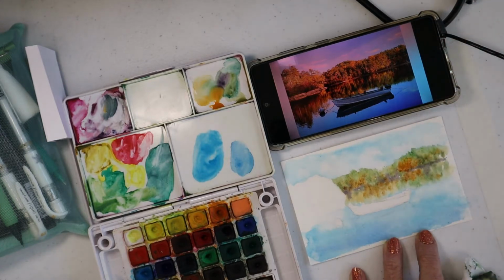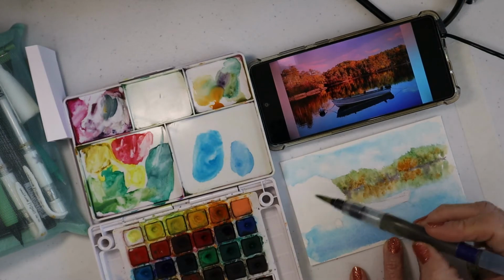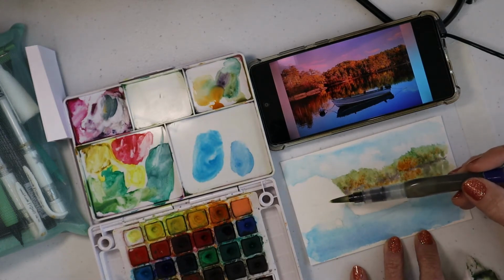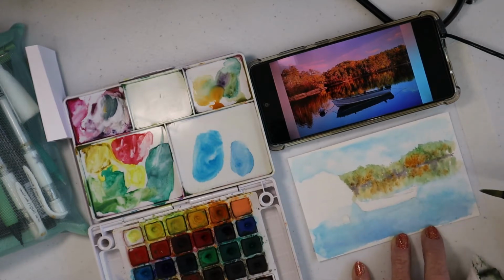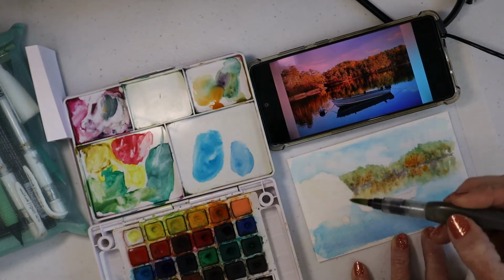But I just want it to feel like it's a reflection, and when I fine tune that shoreline, I think it'll feel more like a reflection. We hope. We will see. All right, this group of trees over here is again closer, so you're going to see a little more variation in their shape. They're not as blurred, so I'm going to lay in still a little bit of water here.